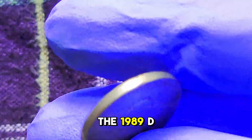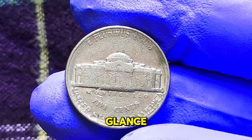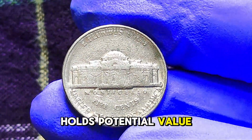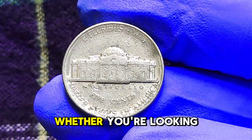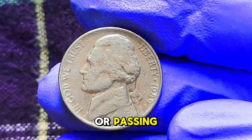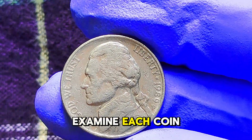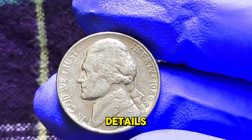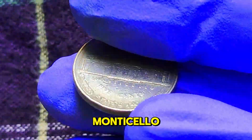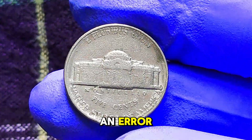In summary, the 1989 D Jefferson nickel may not appear extraordinary at first glance, but it still holds potential value for collectors. Whether you're looking through old change, organizing a coin collection, or passing along your collection to the next generation, it's worth taking a moment to examine each coin closely. Check for sharp details, look for the full steps on Monticello, and watch out for any unusual features that might indicate an error.